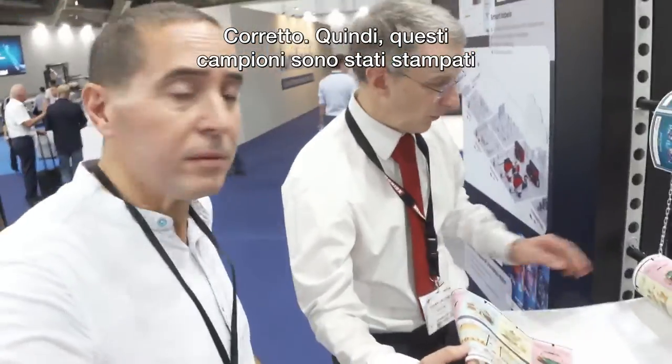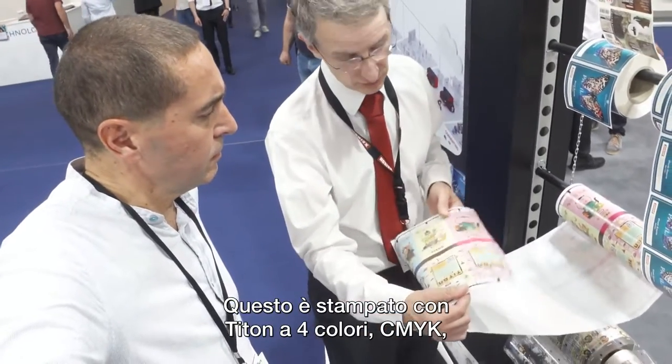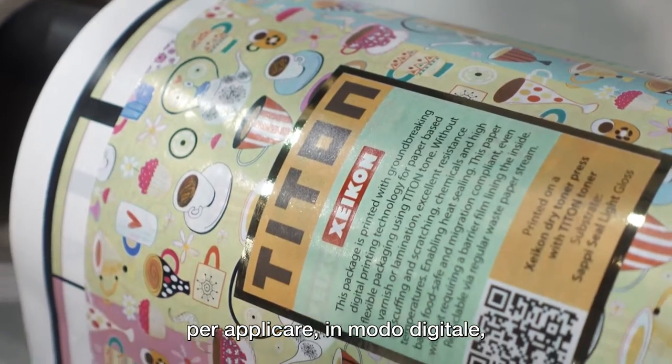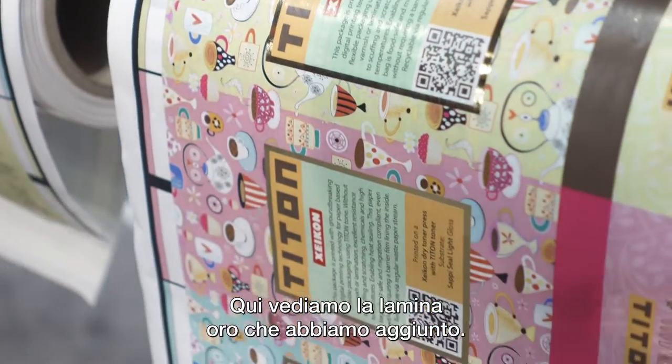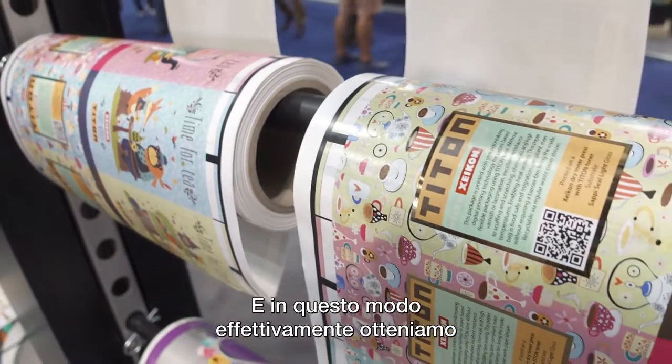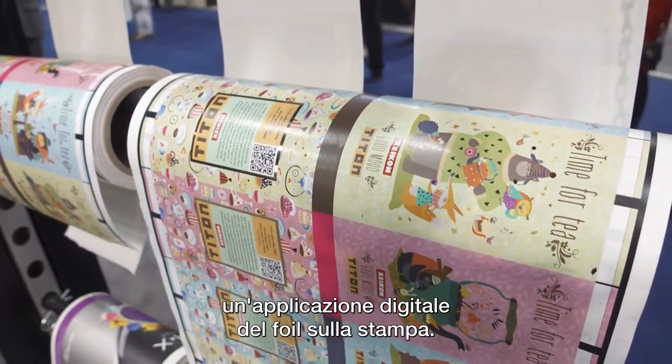Correct. So these samples have been printed on a paper-based flexible packaging material from Suppy. So it has a barrier on this side and it's also heat sealable. This was printed with Titon, four colors, CMYK. And then we used an extra specific toner that melts again in a Kurz device to apply the foiling in a digital way. So you see here, this is a gold foil that we add. And in this way, we actually have a digital way of bringing foil on top of print.